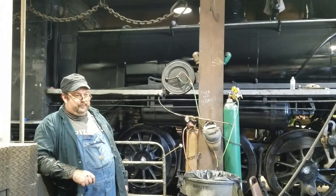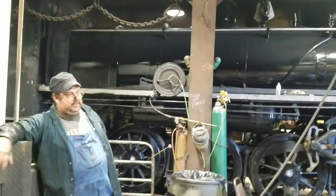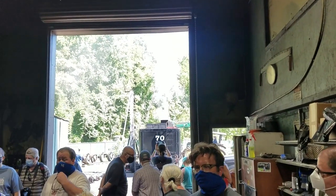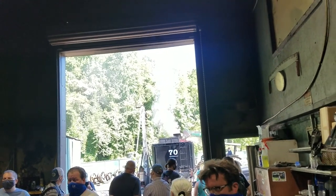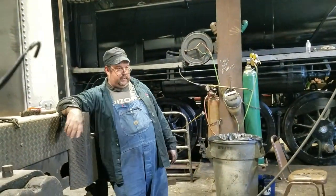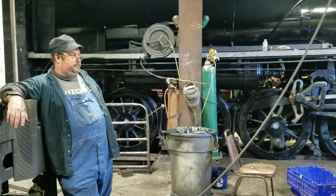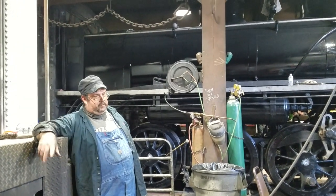Is it a skill to make it sound a certain way? Yes, that's all in the individual engineer. They have their own unique sound. Most of the people that have worked here a long time know which one of us is running the engine. We have 3 or 4 different whistles we rotate on the engine.